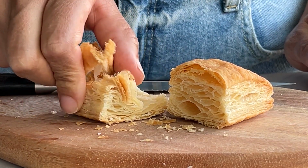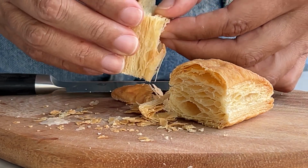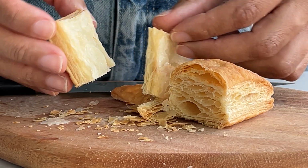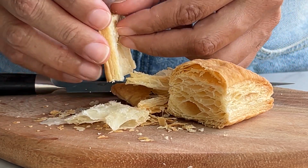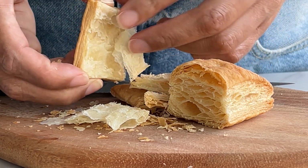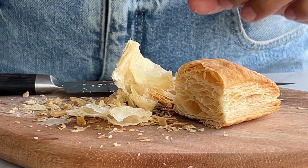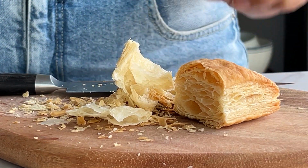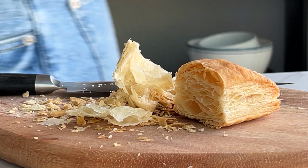The science behind this is really intriguing because the water in the butter, as soon as it hits that 400 degree oven, it just evaporates into nothingness. And that's what causes those layers that you can clearly see. And as I'm pulling apart this puff pastry, which by the way, I did eat, I did not waste these crumbs. You just develop this amazingly flaky pastry.